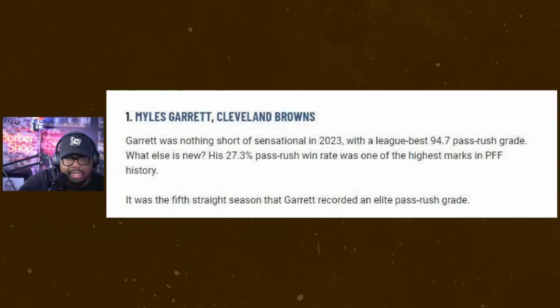And let's take a look specifically. We've talked about the linebacker position. We've talked about some of the defensive guys. Let's just drill down on 2 of the guys that were high on that list that we talked about. And let's start with Myles Garrett. Garrett was nothing short of sensational in 2023, led the league with a 94.7 pass rush grade. What else is new? His 27.3 pass rush win rate was the highest mark in PFF history.